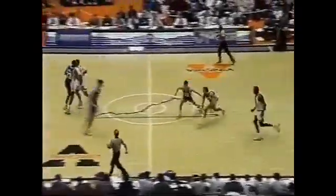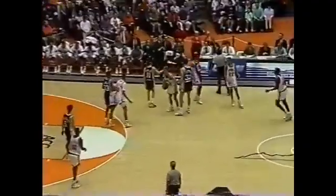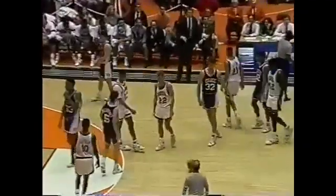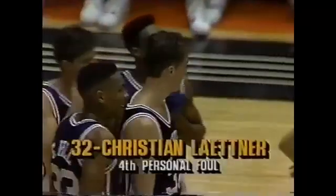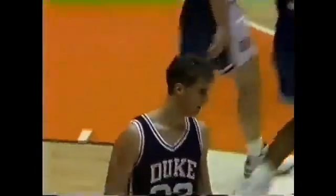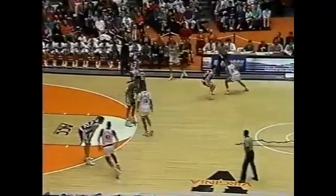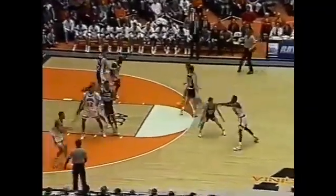Bobby Hurley for three. Hits it. He's a 35% three-point shooter, and that's something Duke is going to have to think about here. Fire those threes. Got Crotty right up in the middle. Larry Rose spots the foul on Christian Laettner. That would be his fourth. Team foul number 6. Had all those fouls in the first half. They've only had 10 so far in the second half. Virginia by itself had 15 in the first half. New 45 for the Cavaliers.